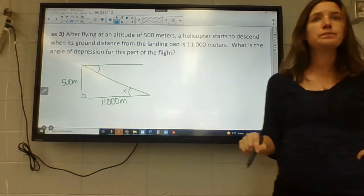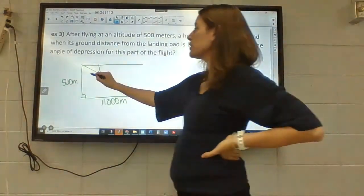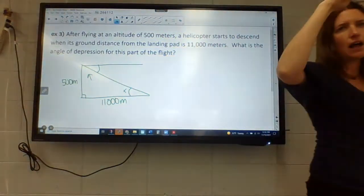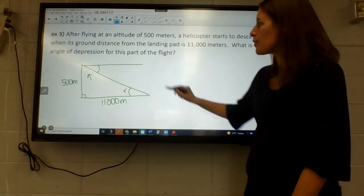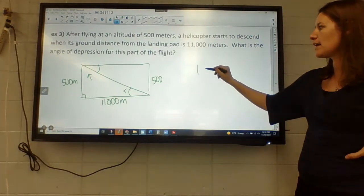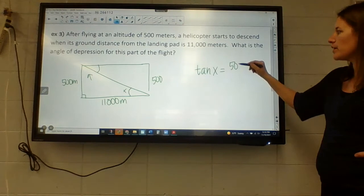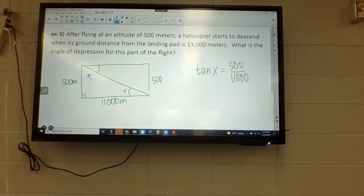If you find the angle on the top, would that add to 90? Yeah, because this should be a right angle. A lot of you guys would give me this one and I was like, you're so close, because I could tell you just needed to subtract it from 90. That would work. Otherwise, you could draw it this way too, that we know this is still 500, so it's up to you. But we have opposite over adjacent, so this is tangent of our angle x is 500 over 11,000. And so we're going to do the inverse tangent, and that's going to give us the angle of depression of whatever flying instrument actually descends that way.